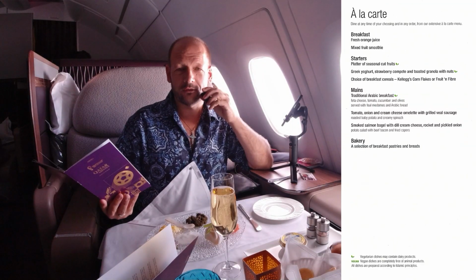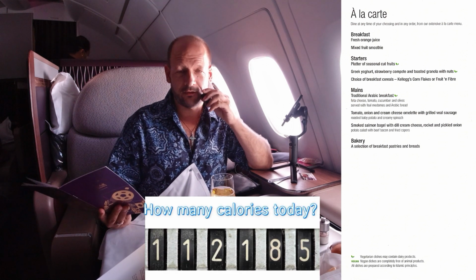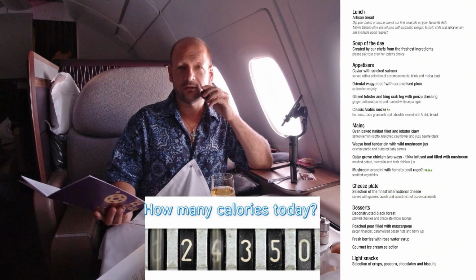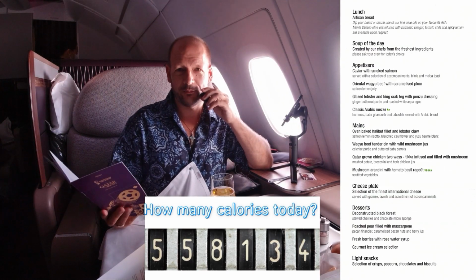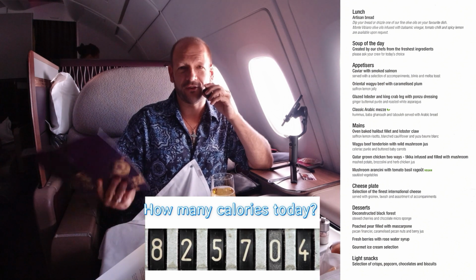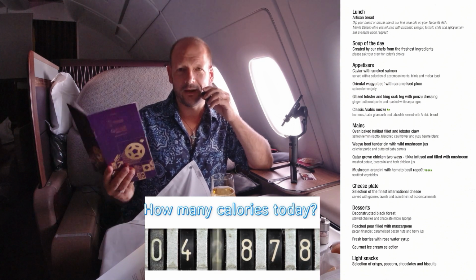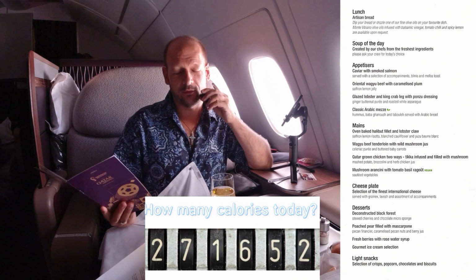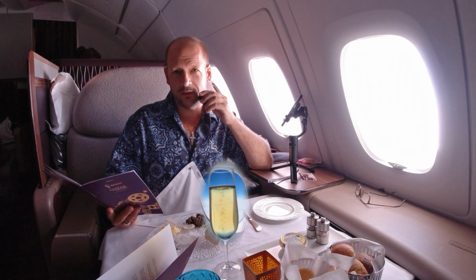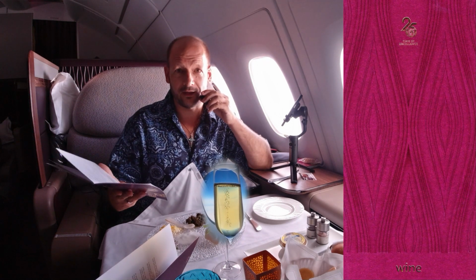Now, first class, of course, is still a step up from business class, and here they have a breakfast on this flight, because we started just before 8 o'clock. On this flight, I just didn't take much from breakfast because I wanted to keep myself open for all the options for lunch. And at lunch, they have, of course, bread and then a soup of the day. I didn't take the soup, but I start with the appetizers. They have 4 kinds of appetizers to choose from, 4 kinds of mains and 4 kinds of dessert, and also a cheese platter, and also, of course, light snacks.